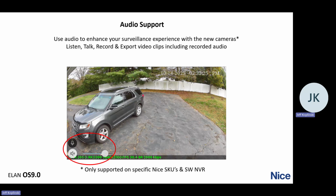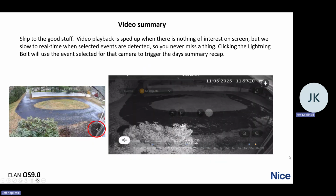And keep in mind, this is also something that's recorded, right? So anything in the NVR capability on playback, you're getting that audio as well as the video through our NVR solution. Video summary is also something that we've added.